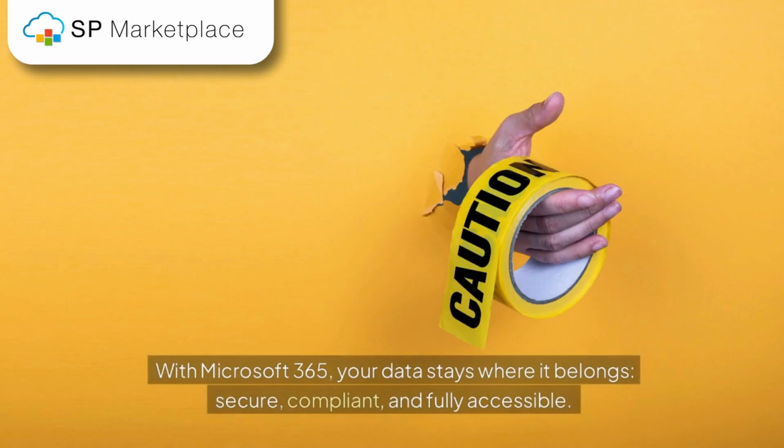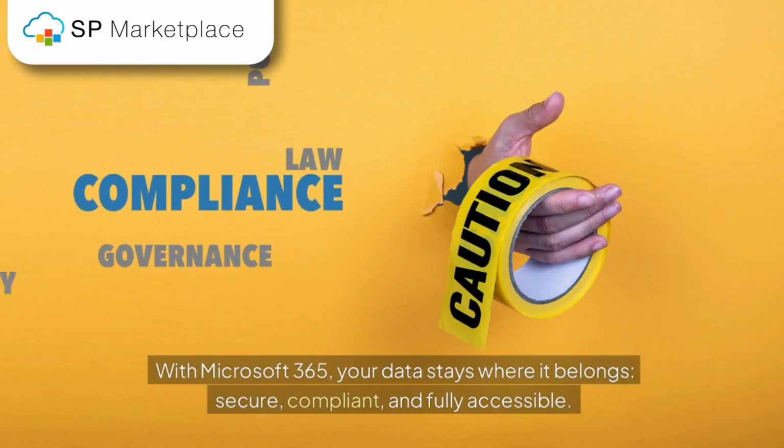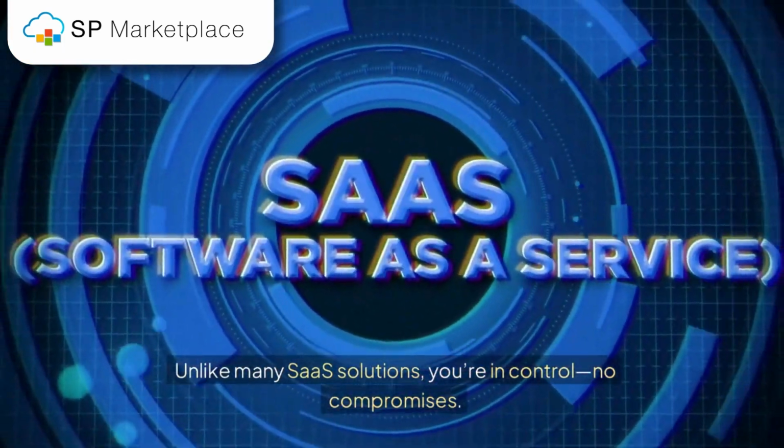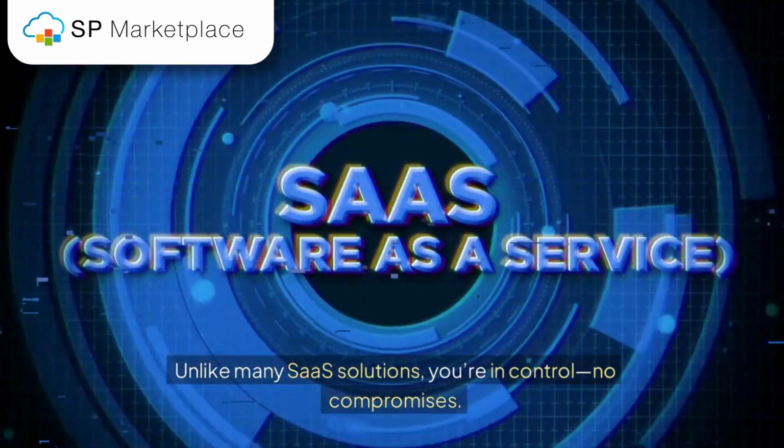5. Security you can trust. With Microsoft 365, your data stays where it belongs, secure, compliant, and fully accessible. Unlike many SaaS solutions, you're in control, no compromises.